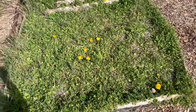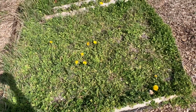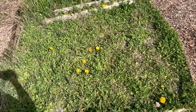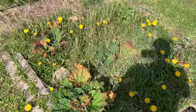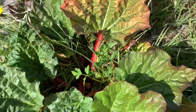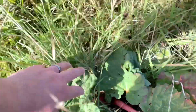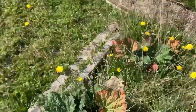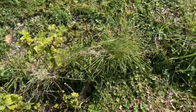This side, we've got a bed at the front here. Not sure what I'm going to put there yet, but I've got all the onions and shallots that need to find a home, so that might be where they live. And on this side, although it's looking a bit overgrown, we have got some rhubarb coming through. Multiple different plants that all look to be doing reasonably well. The white currant plant's still alive.